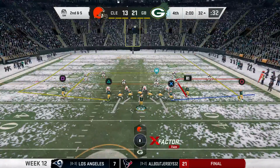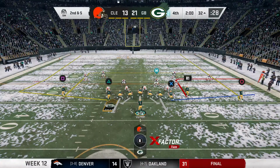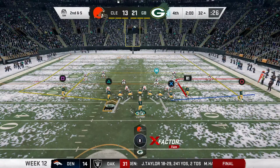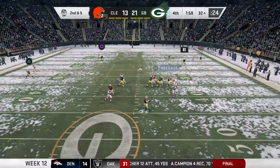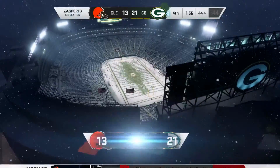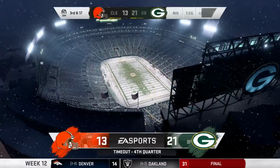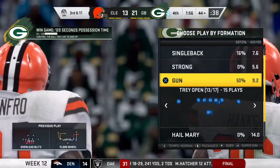So it's Packer football here as we welcome you back. And let's see what they've come up with offensively after having time to talk it over. 2nd and 5. Shakes, and he can't get a throw away. He's taken down. And now right out of the 2-minute break, we'll get a timeout used defensively with 1:56 to go.